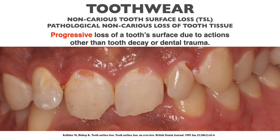Now, tooth wear is a non-carious tooth surface loss, right? There's no caries, but there's tooth surface loss. It's a pathological non-carious loss of tooth tissue, you can also say. It is a progressive loss of tooth surface due to actions other than tooth decay or dental trauma. Same thing said in three different ways. This is one of the definitions, by Keller in 1999.